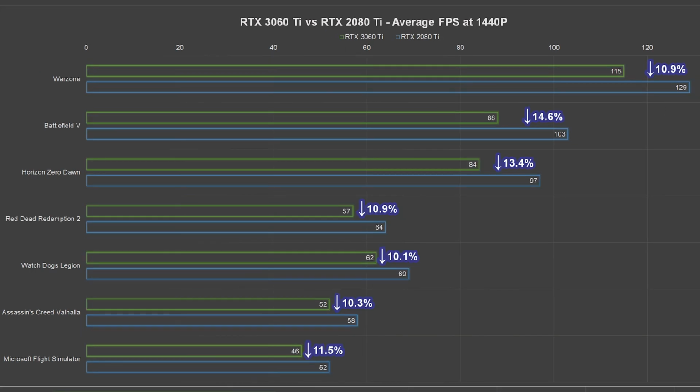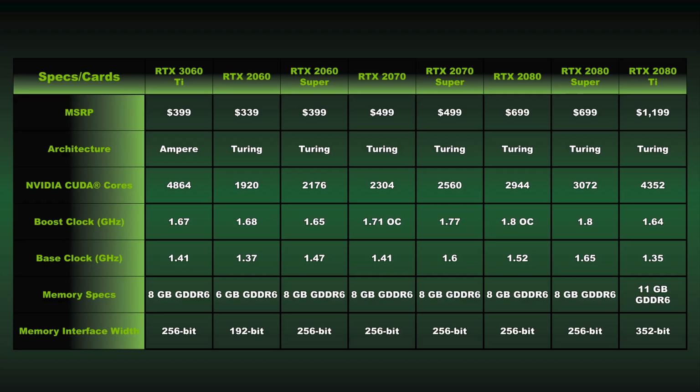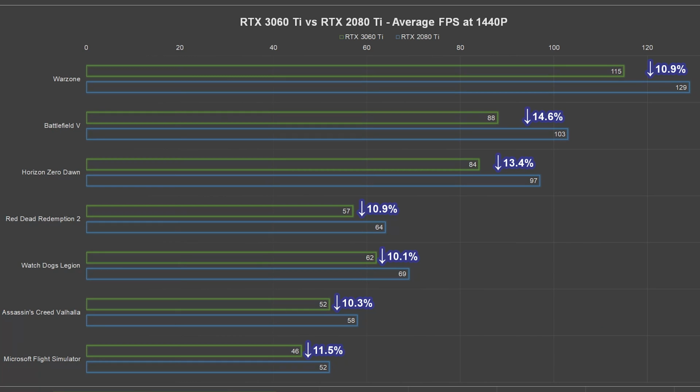10.9% increase. And now let's take a look at how the RTX 3060 Ti compares to the RTX 2080 Ti. So as we can see, and I'm going to take you back to the slide where I was showing the specs for the RTX 3060 Ti compared to the 2080 Ti, despite the RTX 3060 Ti having 500 more CUDA cores, and the fact that these are actually better CUDA cores, because that matters as well, and it's a new generation, the RTX 2080 Ti still manages to outperform the 3060 Ti in terms of FPS across all the games that you can see on this slide.